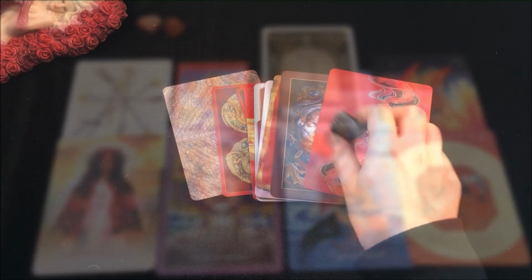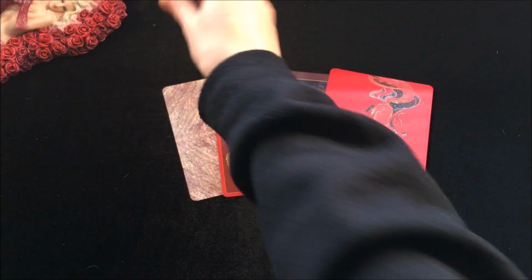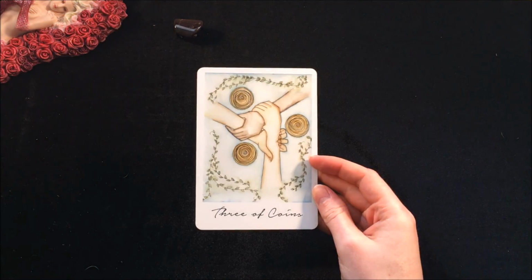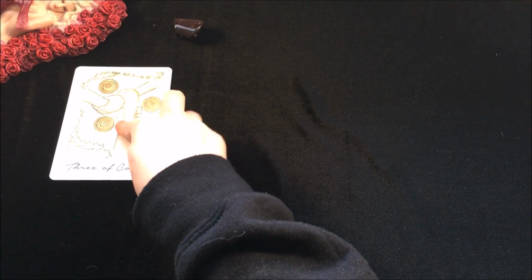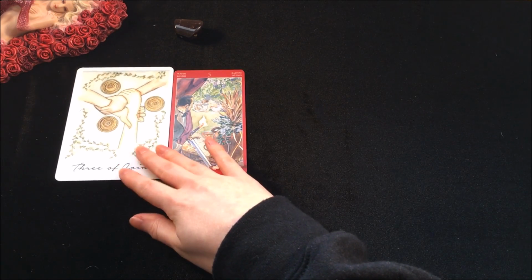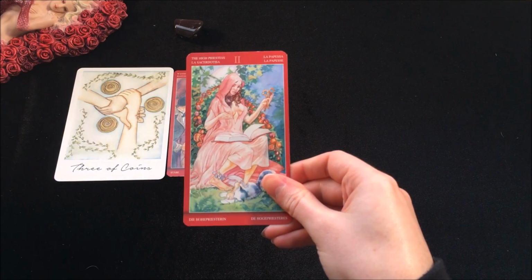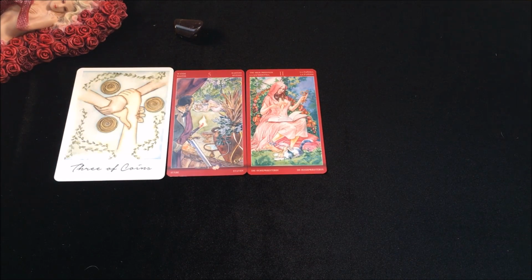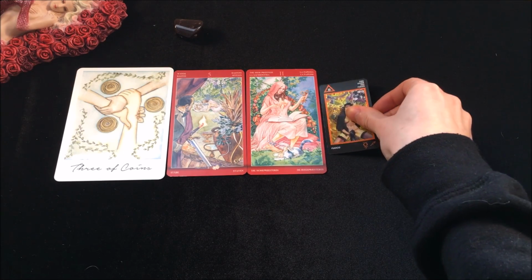All right, for those of you who picked pile 2 with the garnet stone, let's go ahead and see what is going on for your cards. Starting off with the tarot, we have the 3 of coins. We have the 5 of wands coming up again. We also have the high priestess. And we have the 8 of fire.